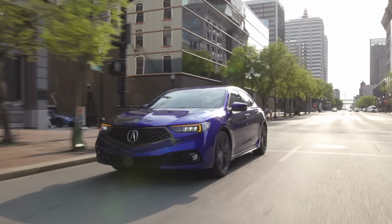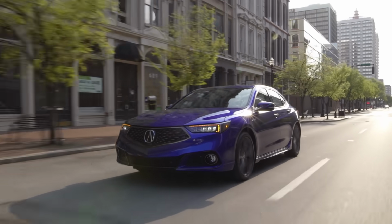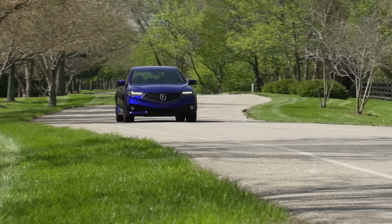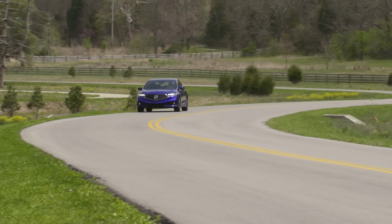Okay, now moving away from SUVs for just a bit, the next car on the list is an excellent, reliable choice for somebody that wants something that's sporty, luxurious, and offers a lot of value for the money. And that car is the Acura TLX. Acura shares its components with Honda, another reliable automaker. But compared to Honda, Acuras tend to drop more in price, which means you get more car for your money.